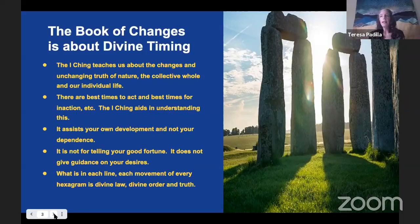I think what's most important that just keeps on ringing true to me is kind of what we brought forth already, is working with it with your own self-discipline and the learning about divine timing with it. And with the medicinal foods, timing is just so important. So the I Ching teaches us about the changes and the unchanging truth. There's what's manifest and then what's not manifest. And the unmanifest is what they call it in Chinese theory and philosophy. That is the more subtle planes of understanding that we're talking about today.